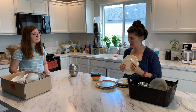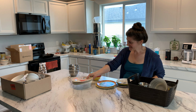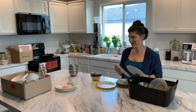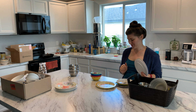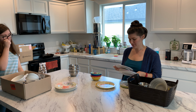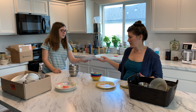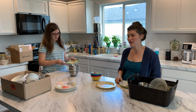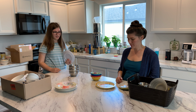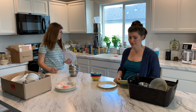Our thirst is missing. Okay, we're donating that. We're gonna trash these little plastic plates, because some of them are like 20 years old. Those are just trash.